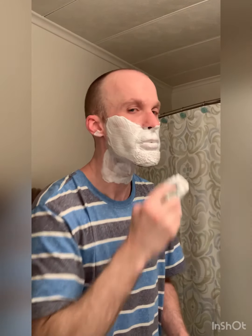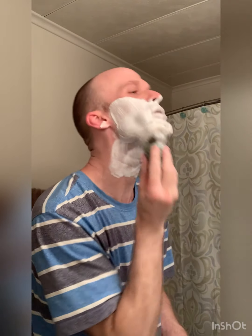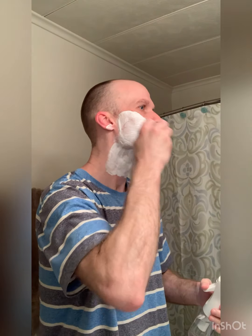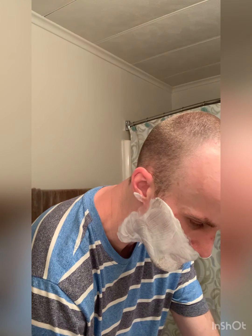Good. See that sheen? So for all new people out there into straight razors, very thin layer. You just want to coat the skin, and when I say coat the skin, that means pretty much coat it, so you can get a good shave and it's not gonna drag.